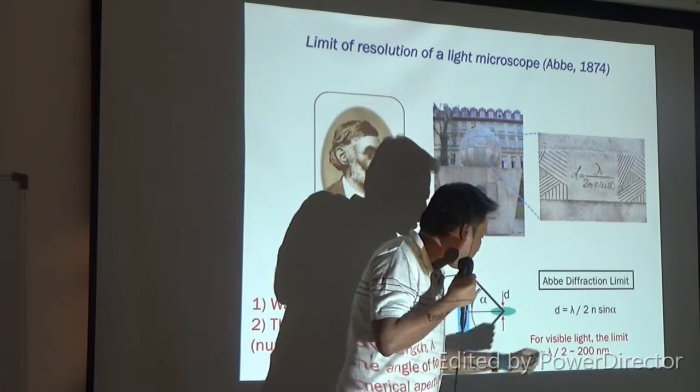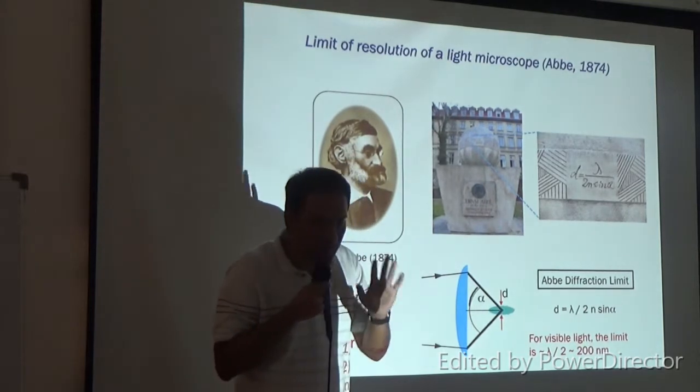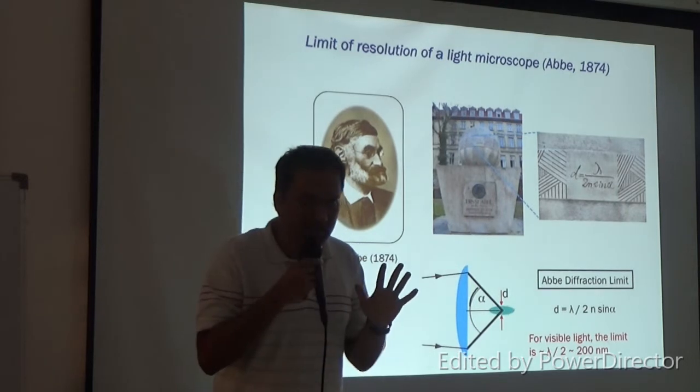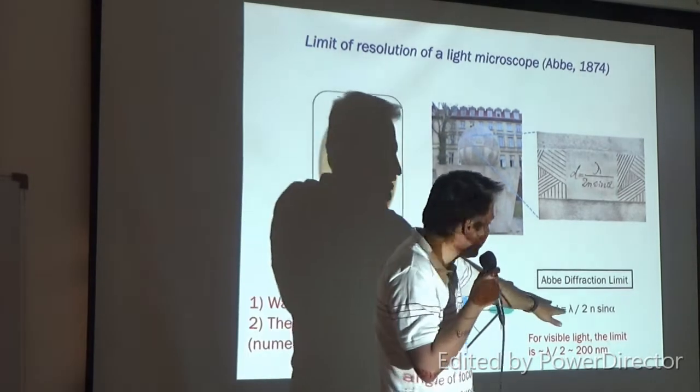It's lambda by 2 and sine alpha. And this alpha is the half angle that this cone of light is making, right? So this is very, very relatively simple. You really don't need to know physics, you just plug in the numbers.